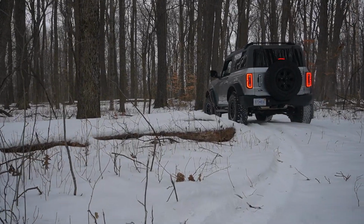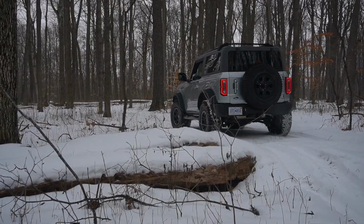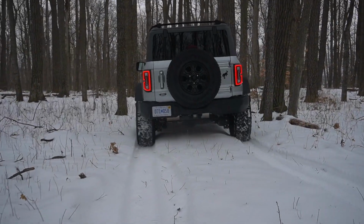But with that, you get front and rear steel bumpers. You get underbody armor protection for rocks, obviously. You get rock guards on the side as well. And you also get the disconnecting front sway bar, and then you also get the rock crawling mode as well. So you get all of that for $800 more.